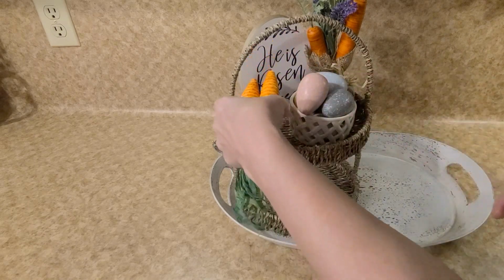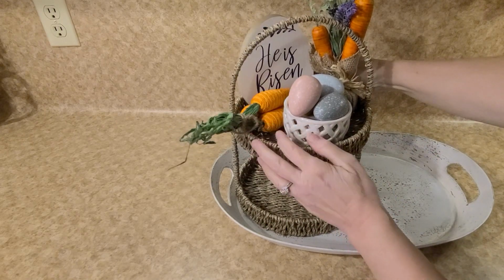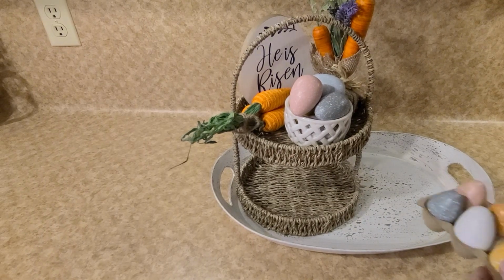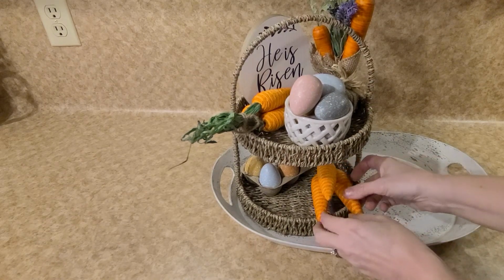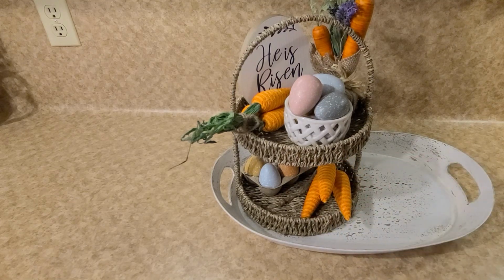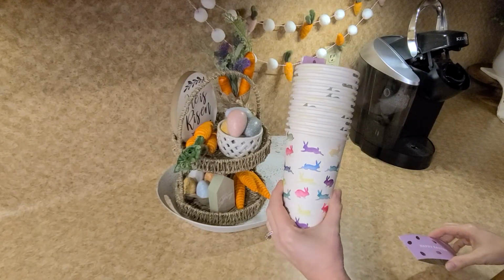Now I'm just gonna add some decorations here on the top. I've watched a lot of decoration videos where they're decorating their two-tiered trays, and still when I come to do one or when I start to do one, I just get overwhelmed. So here I have no rhyme or reason to how I'm decorating, but I am trying to put my big items in the back and my big items first and then kind of work around your big items. So that's a little bit of advice that I can give you.